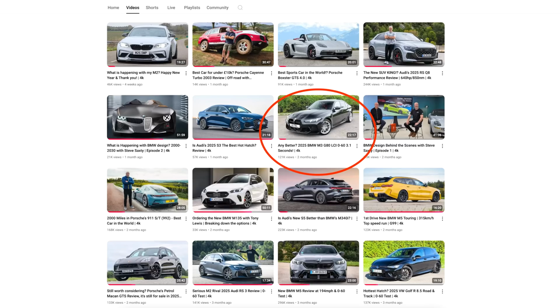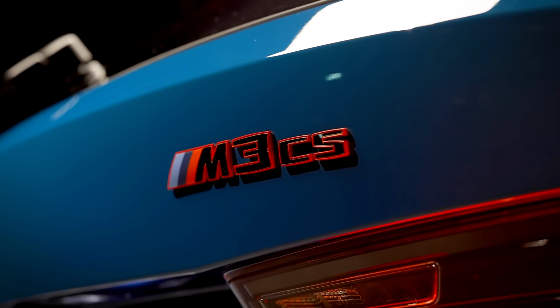And in fact, if you watch my recent M3 Saloon LCI video, where I filmed Tony Lewis of TRL Deals's car, I did say in that BMW seemed to really bridge the gap with the updated M3 Competition. It feels much more CS than the pre-LCI. So there is a smaller gap now in every sense, because I think they've used a lot of the know-how and development that we talked about earlier from the CS, and they've put it into the updated Competition.